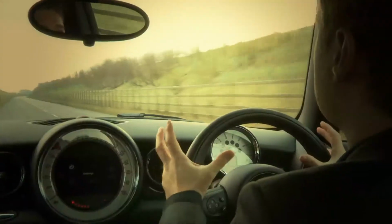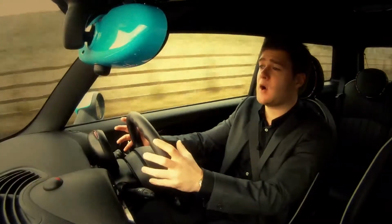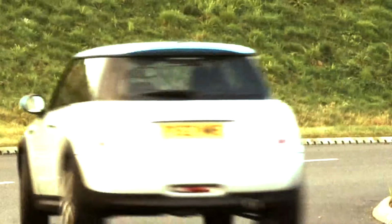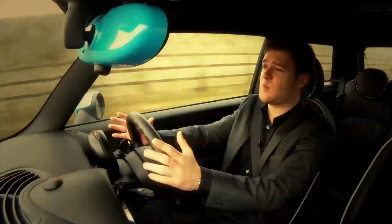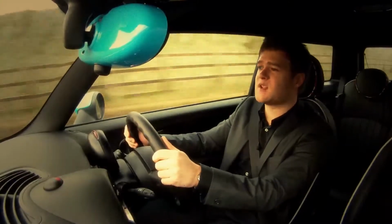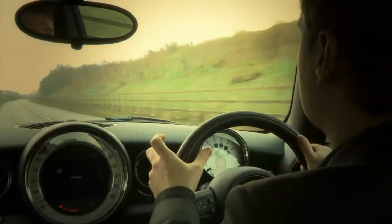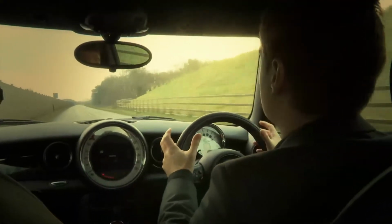The Mini Cooper D, in my opinion, is the best car in the range because it combines the economy of a small diesel engine and the fun of the Cooper aspect of Mini. It comes as standard with what many call minimalism. So you have auto stop start as standard, brake force regeneration, which means when you're braking, the car's using that power to recharge the battery.